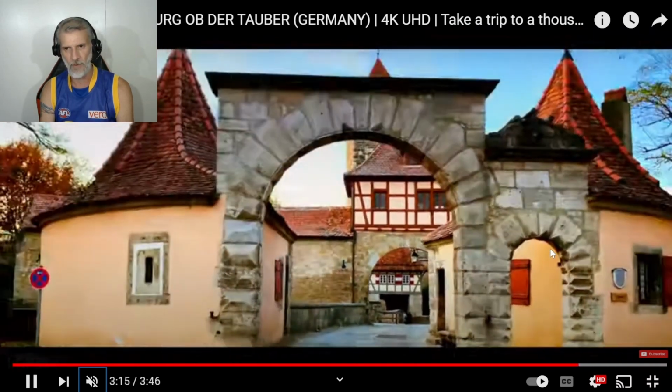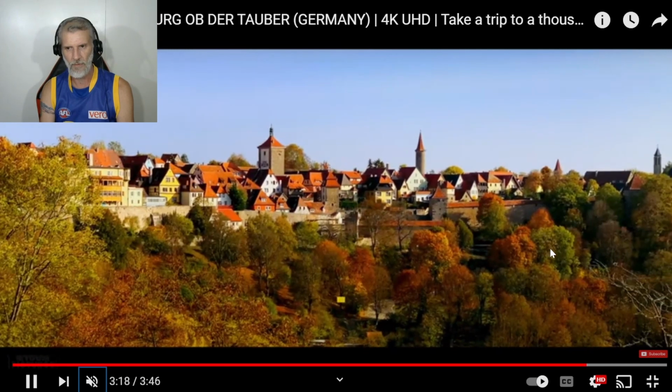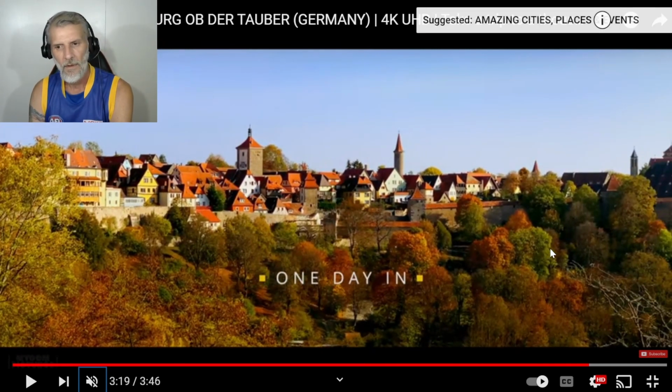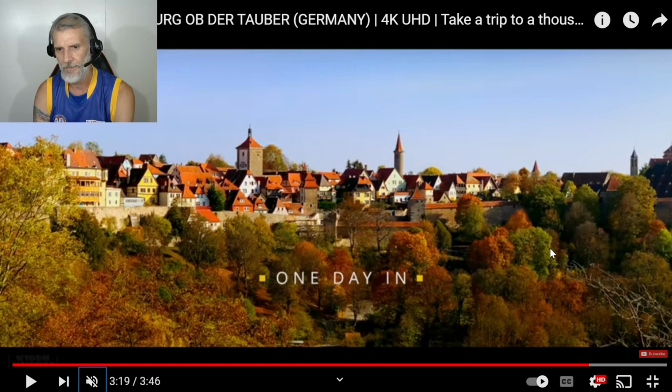Oh, there's another wall. All right, so there's an outer wall. Oh, okay. So here we are. All right. So yeah, this is an old place. You just don't build defensive walls like that in a couple of years. These are centuries of building. And those towers.